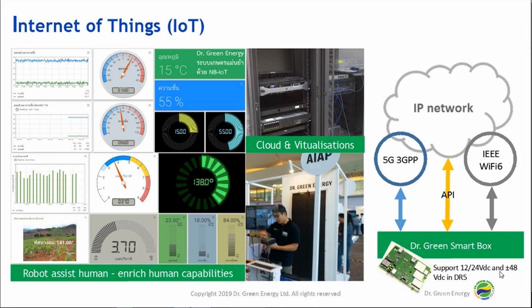And we are also providing a plus and minus 48 volt system, which is still in DR5 stage that we are working on. Our product management team is working on it here.